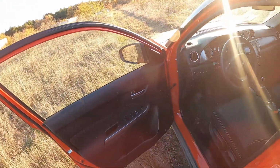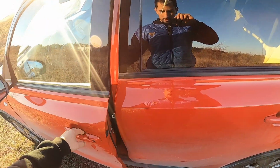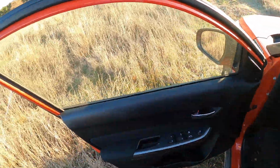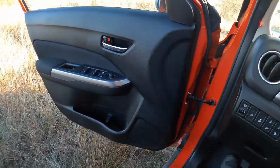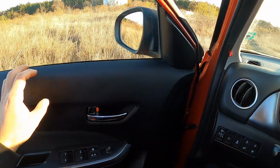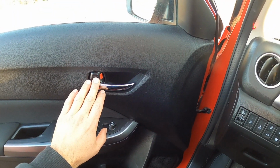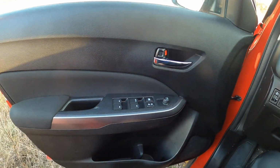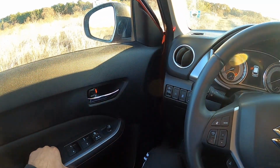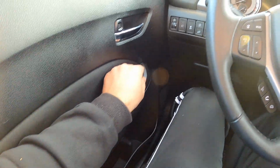Okay, first thing, when you open the door, you notice how light it actually feels. It's really light. Yeah, it feels a little bit cheaper, and it is not what you are expecting from a brand new car, but however, you can live with that. Other things I didn't like is the quality of this. This is a hard plastic and it's really cheap. Really cheap actually. Here nothing too fancy, nothing too interesting. This one is really old school. Actually the plastic on the door isn't something that will make you say wow.